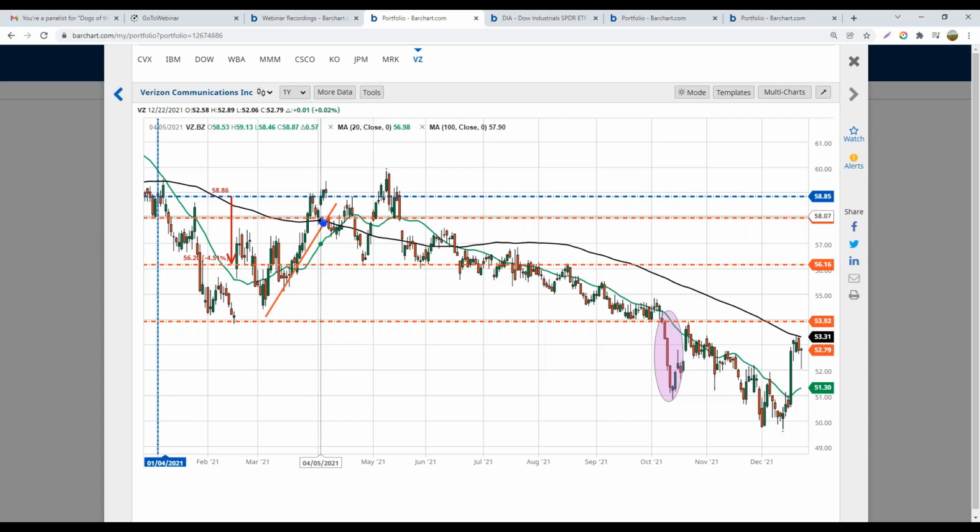So here was one of those stocks that underperformed, right? I think Verizon is down about 10% from our initial investment. But here we could have stopped ourselves out for maybe only about a 5% loss. Now, it would have increased the performance of our portfolio by maybe about 0.5%. But still, this is a good risk management technique.